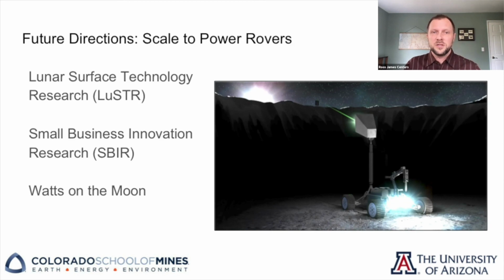Current funding opportunities encourage scaling up laser power beaming systems to power rovers operating in the ice fields of permanently shadowed craters. On the right is a rendering of a laser-powered rover exploring ice deep in a polar crater, being powered by the laser transmitter we saw at the beginning of this presentation. NASA has identified power beaming in the 100 watt to 1 kilowatt range at distances of at least a kilometer as a baseline capability and has solicited research and development to meet it.